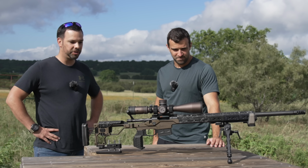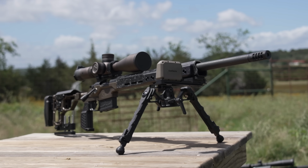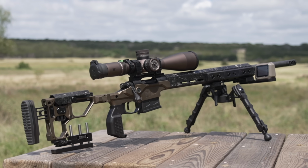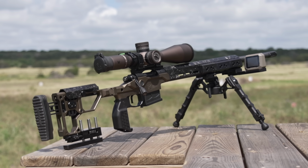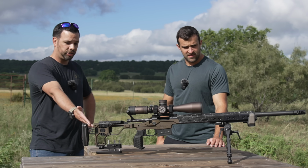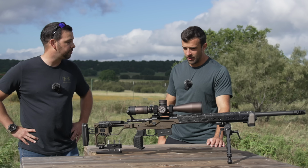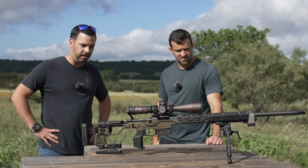So this is the Christensen Arms MPR, Modern Precision Rifle, chambered in 6.5 Creedmoor. It's got a 26-inch carbon fiber barrel. I've done a few things to it to make it a little more stable out to 1,000 yards and be able to track the shot. The adjustable bag rider was a game changer. Paired up with the appropriate bag, it's been the biggest thing to help me with accuracy.